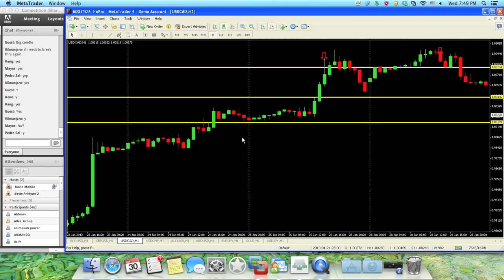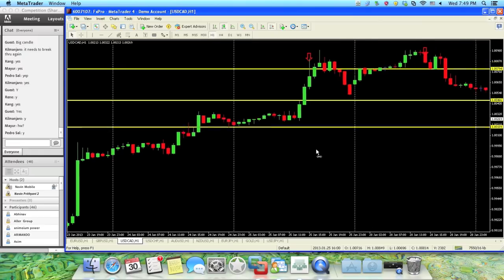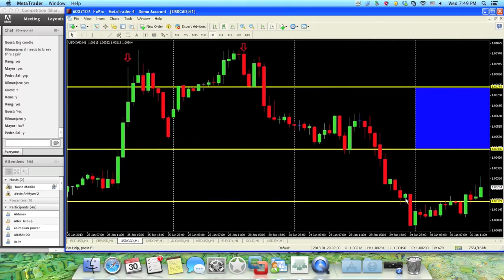Okay, Mayur, the reason why it's strong is because you need support, resistance from the same area, plus you need a big candle break. That's when an area is strong. You have big candles because it's a powerful area. You cannot break through it easily. Okay, so every time this area was crossed, it has to be with a big candle.